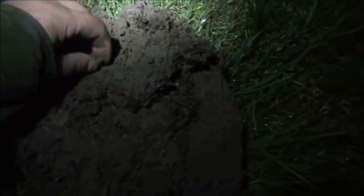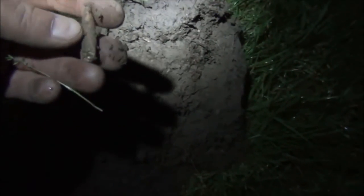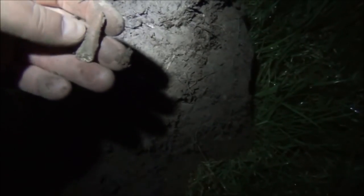This is a wet hole, it's filling up with water as soon as I've dug it. But this is a target that was reading kind of mid-60s, bouncing around a little bit. And by the looks of it, it's a big bullet. I'm not too good on calibers, but it's probably either a 303 or a 308, I would reckon. All I know is that it goes very fast, and I wouldn't want to be in front of it.